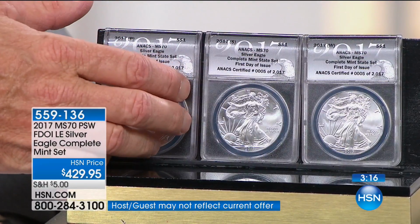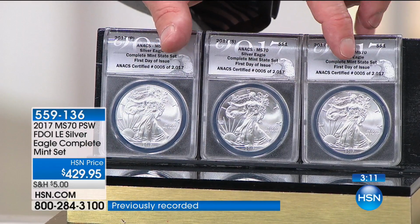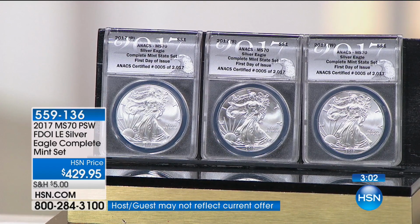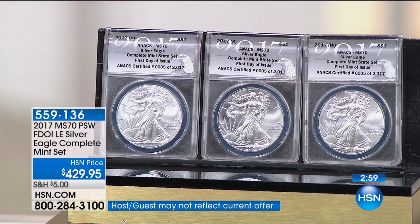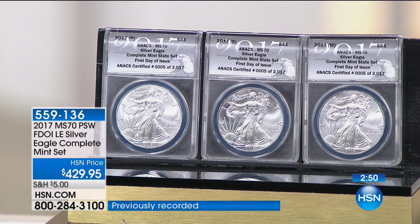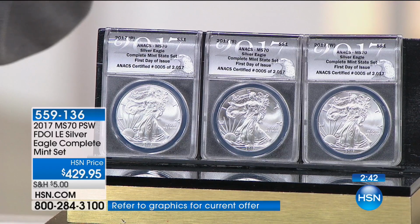that have been certified. And only here at HSN can you buy coins that have been certified Annex first day of issue. First day of issue is an additional designation that we have for any of the coins that were in essence made in the first 30 days. Usually then they're issued on that first day is what it comes down to. And so all of these coins meet that first day of issue designation. Now, of course, for the 2016 coins, we can't do that. For the 2015 coins, we don't have any first day of issues. But for the 2017 coins, we absolutely, positively do.